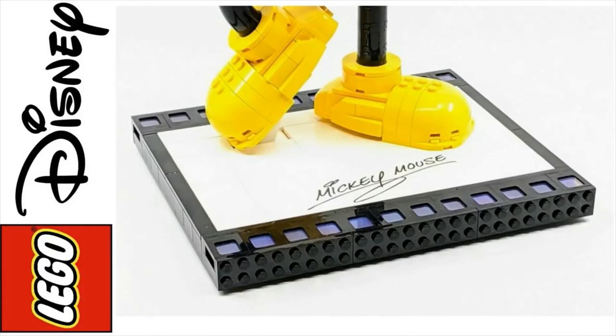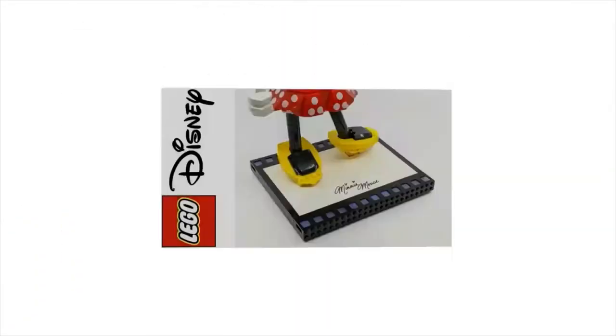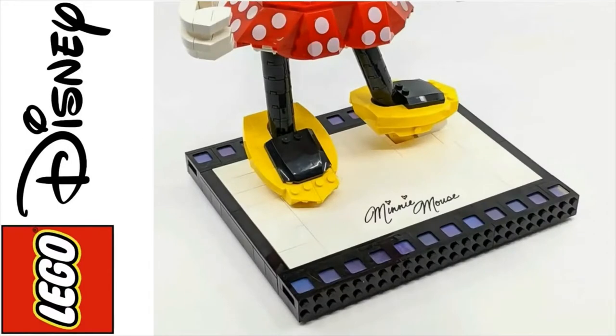This LEGO set makes a perfect creative outlet to escape the daily grind. Give adult builders like yourself two impressively detailed, large scale figures in this LEGO Disney set. The set offers you a unique build that you can put on display as a way of reflecting your love of the characters.